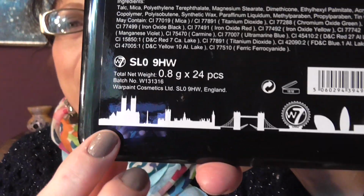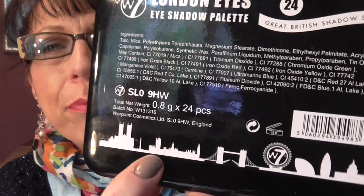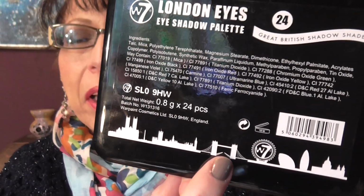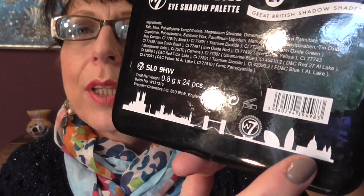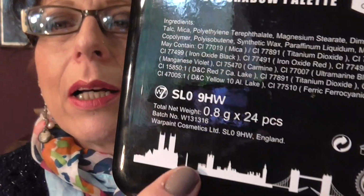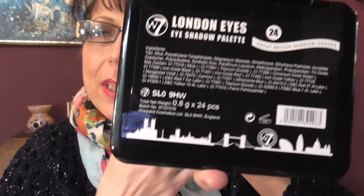You get a little scene of London, which is quite nice. I think that's the Houses of Parliament, isn't it? And that's Tower Bridge, is it? And I assume this is supposed to be the London Eye. I'm not quite sure what that is. That's St Paul's Cathedral, I think. I'm not quite sure what this one is, but the Post Office Tower, I think, is there. So I think that's a really nice touch on the back of this palette.